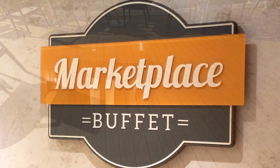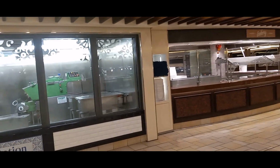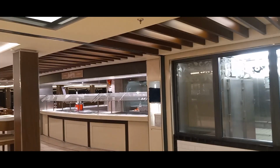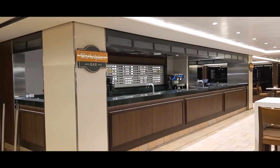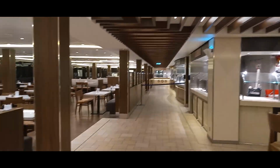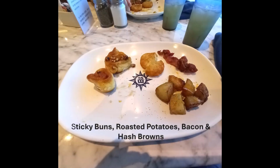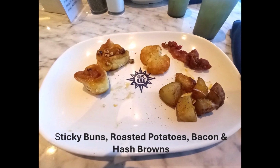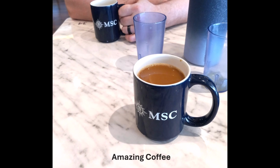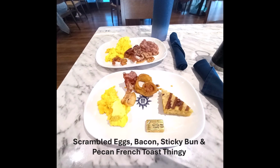Next, we'll go to the Marketplace Buffet, which is aft on deck 15. The food was good, the pizza was excellent, and we totally agree the best at sea. The French fries were really good too, and were pre-seasoned. We're not sure with what, but they were good. The breakfast was great. They had mini sticky buns for breakfast every day, and something like French toast, but so much better. We think it's the best breakfast at sea. The only issue we had was with the availability of juice.